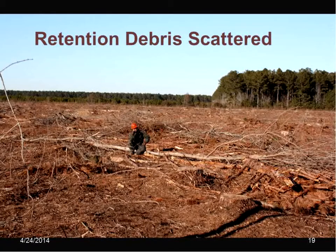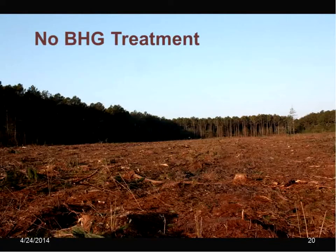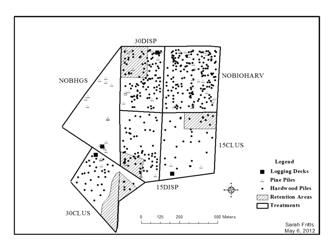For the scattered, they would attempt to drop a single tree at a time, which of course doesn't work, but they were able to do a pretty good job of scattering. And this is where there were no BHG treatments at all. In other words, the loggers could get whatever they could economically recover. So that's what it looked like.